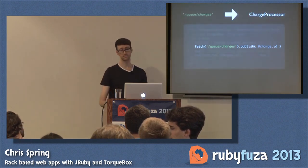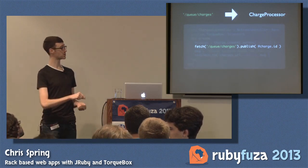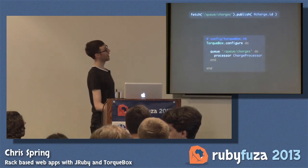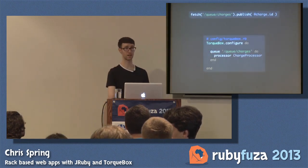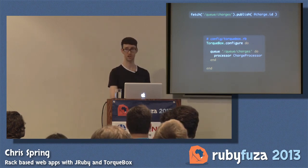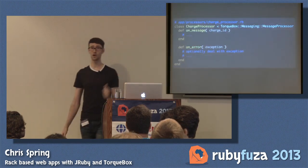So we need to be able to tell TorqueBox anything that goes into the charges queue has to be processed by something. And that's where the TorqueBox configuration file comes in. We tell it there's a queue called charges, and anything that goes into that queue has to be processed by the charge processor. And that's what a charge processor would look like.